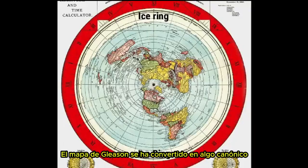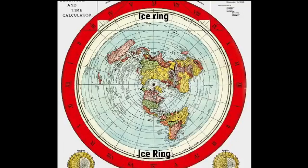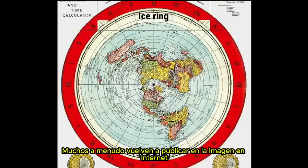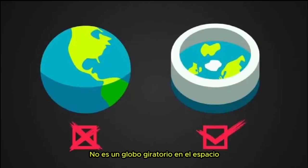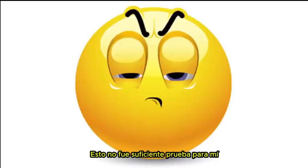Gleason's map has become somewhat of a canonical historical document for flat earthers, many often reposting the image on the internet and heralding it as solid proof that refutes the heliocentric model of the Earth, or in other words, proving that the Earth is not a spinning globe in space but a circular, flat and stationary plane.